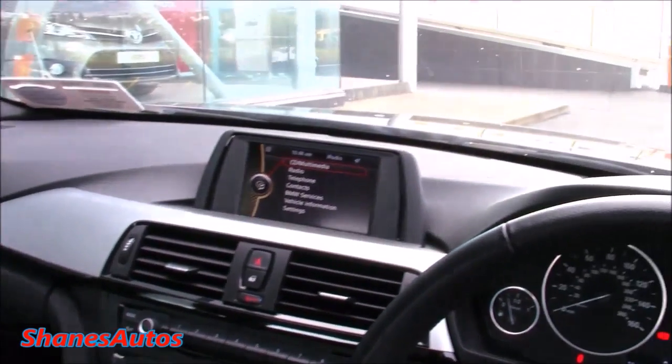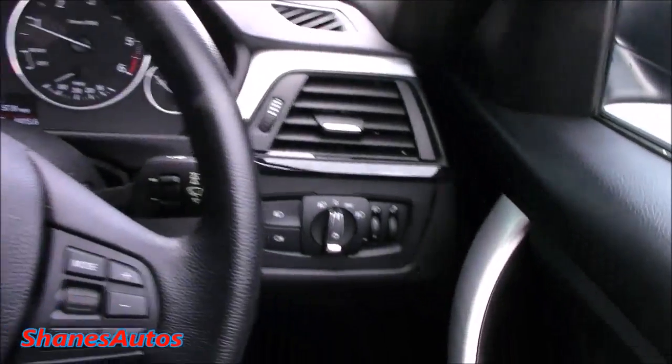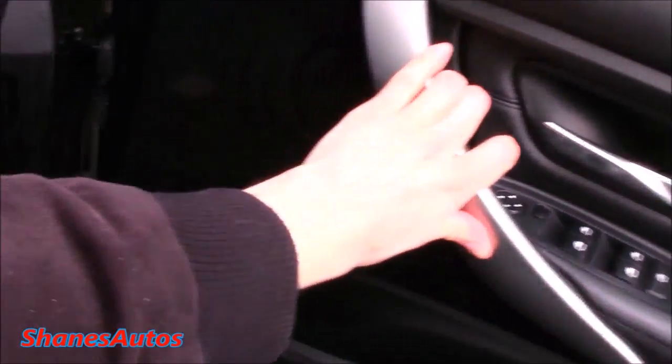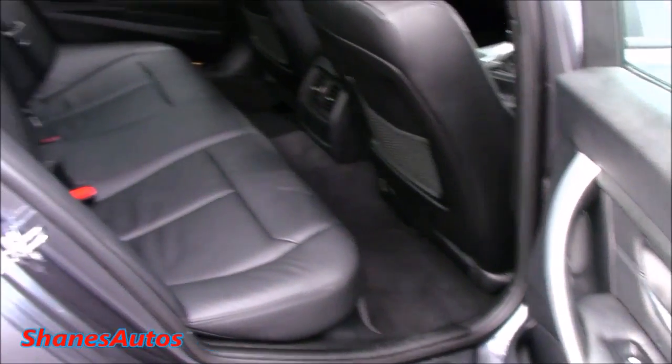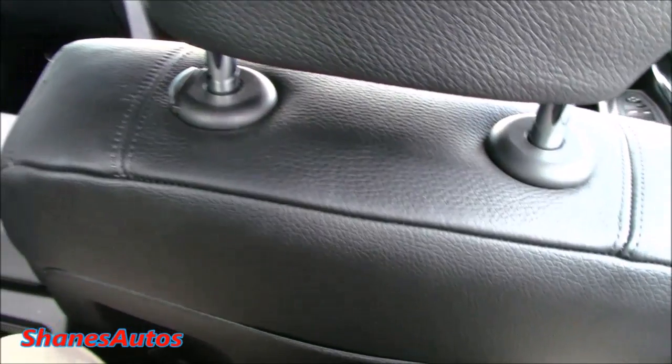So let's go ahead and take a look at the back seats. So I do have the driver's seat in my position. I could have moved it forward a bit more, but in saying that, legroom is quite good in the back of this car. Headroom is very good as well, can't complain about that.